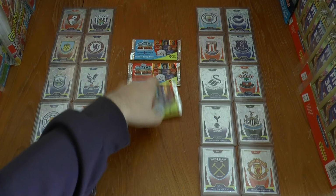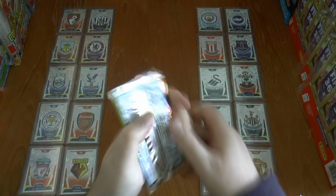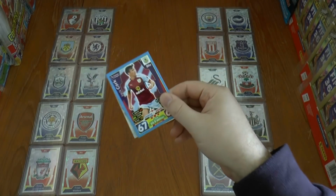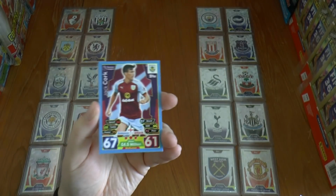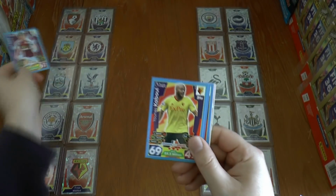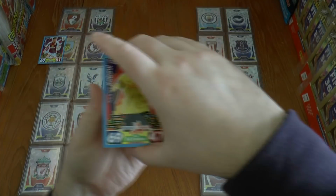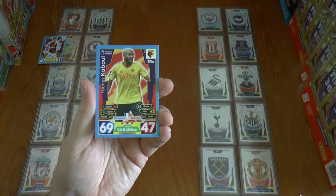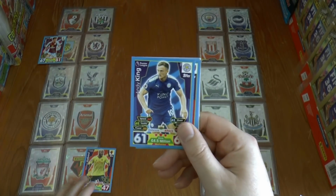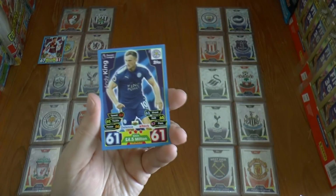So let's get these games straight underway. Here we go as we come to the business end of the season now. And Burnley are the opening goal scorers of game week 31 through Jack Cork. They lead Chelsea by a goal to nil. Watford, Yunus Kabul has scored at Anfield, as you see there. So it's Liverpool 0, Watford 1.